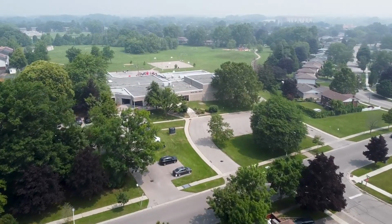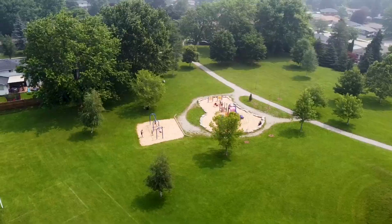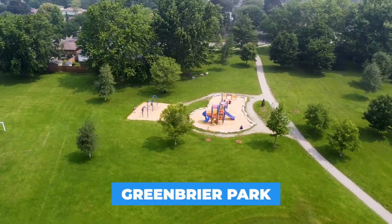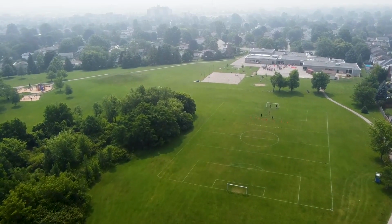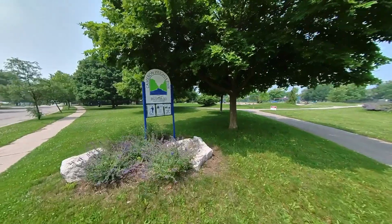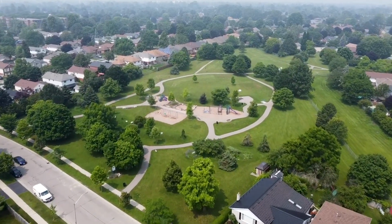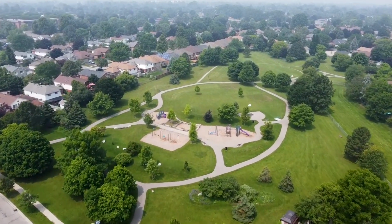you're also going to find a variety of top rating schools within these neighborhoods here. And besides these schools, you're going to find some major parks. First, you have Greenbrier Park with a soccer field, some baseball diamonds, and even an ice rink. But you also have the Cameron Heights Park, which offers more green space and a variety of jungle gyms and swing sets to enjoy on.